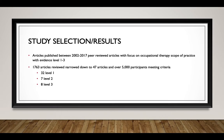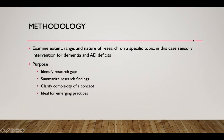There is a table. I have attached the article, and there is a table on page 175, and it's just a little diagram kind of showing where they started with the articles and the exclusions and why. So they ended up with 47: 32 level 1s, 7 level 2s, and 8 level 3s.